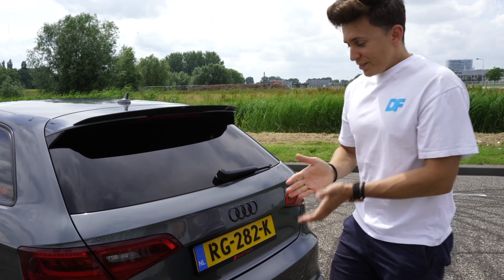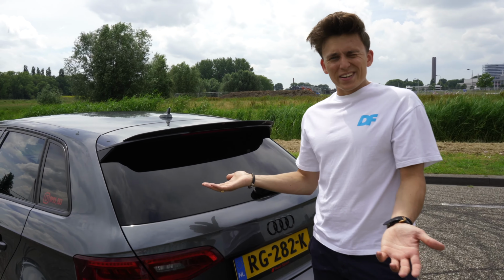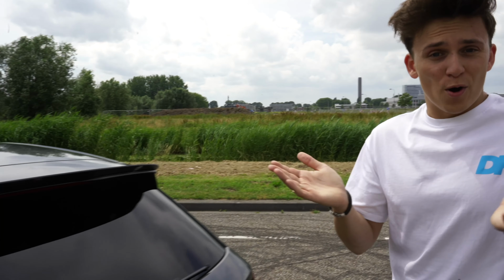And this is actually the standard exhaust. I mean, could you imagine that with the new OPF filters, it doesn't sound that good anymore.